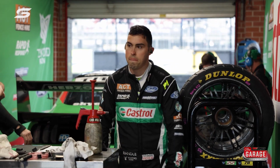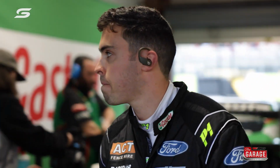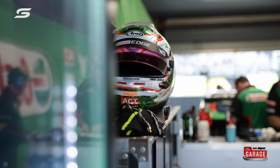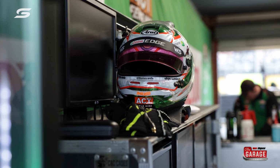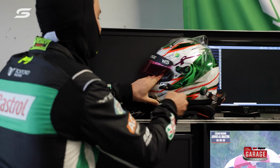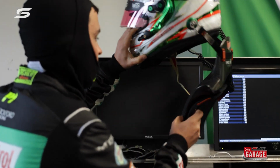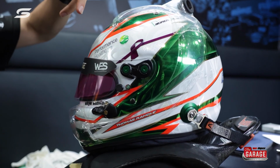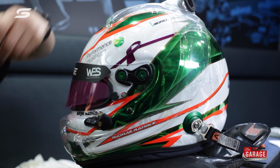So first things first is the race kit. I guess we start from top to bottom. So we've got my race helmet here, an Arai helmet. It's the latest GP7. The design is sort of based around Castrol colors. We've got the green, the red, and the white, and then I've got a gold pinstripe that goes around it. And one of the big features is my cancer ribbon. That purple color symbolizes testicular cancer, so that's just something I carry with me.